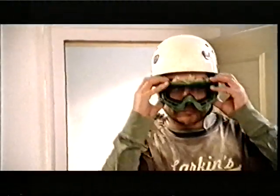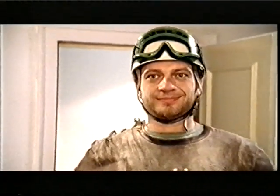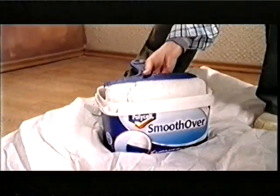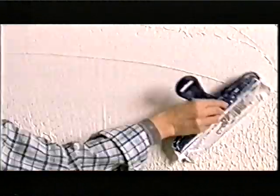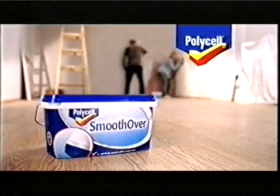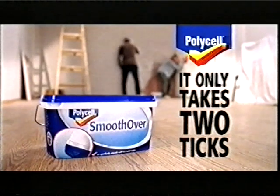Desperate to get rid of your textured walls and ceilings? There is a better way. Polycell Smoothover covers a textured surface or a damaged wall to get them smooth, ready for painting. Polycell Smoothover. It only takes two ticks.